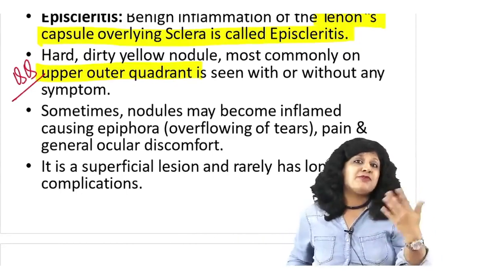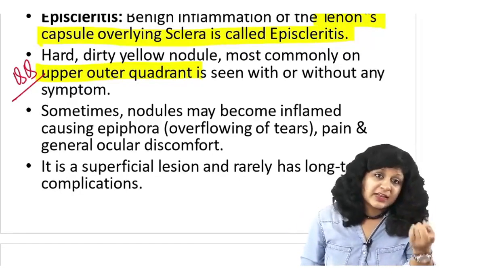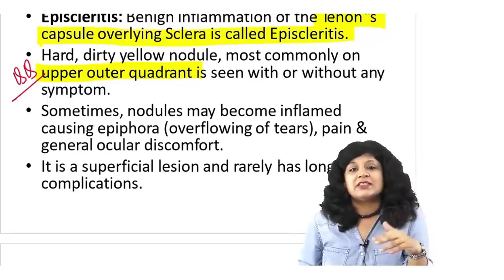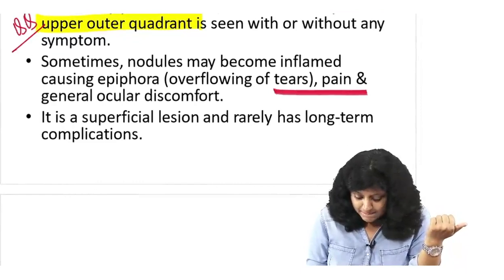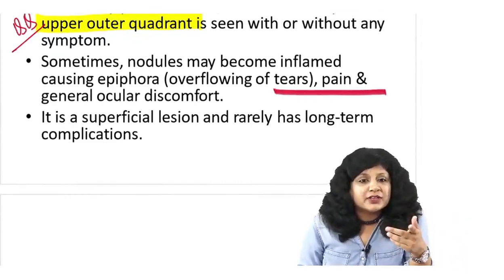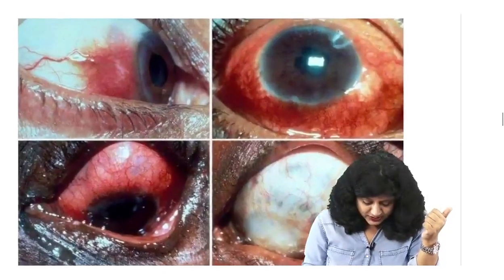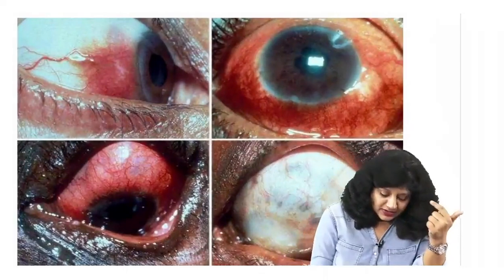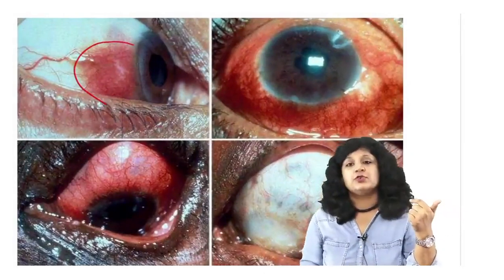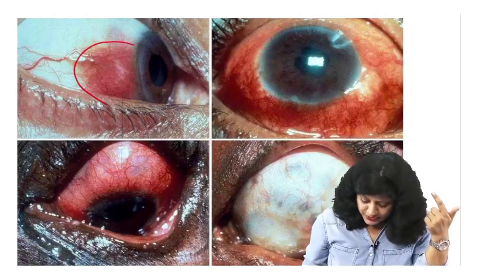Sometimes this may be inflamed also. So otherwise it is non-tender, but if there is overlying inflammation, then it can become tender, there can be tears, there can be pain, there can be discomfort, right. Now see, these are the pictures where you can see it can be having the sectoral involvement, like here we are having the nodule, it can be having the diffuse involvement also, right.